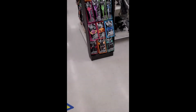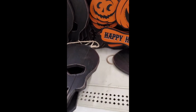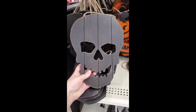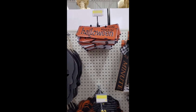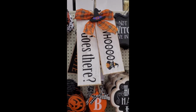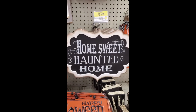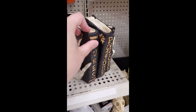And then we got into some of the wooden signs. If you guys have watched my stuff before, you know that I'm always hesitant to buy these because I feel like we could DIY something and it would be half the cost. And typically the quotes or the sayings on the signs, they're pretty generic, and I feel like we could come up with something better if we did it on our own.